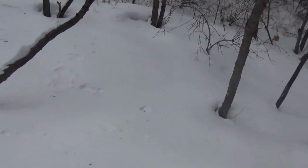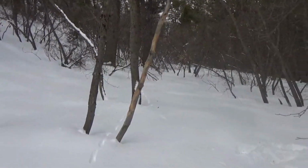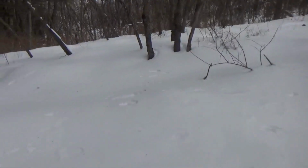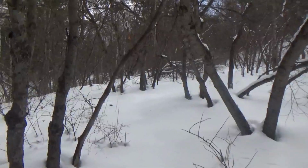So, what we need to figure out is where to sit down, because everything's buried under feet of snow. Whoa! And when I say feet, up to my knee. See my knees right there? Take a step. There we go. Let's find somewhere to sit down.